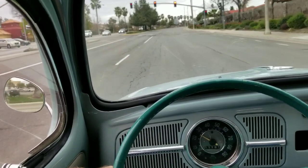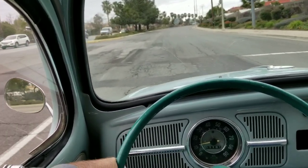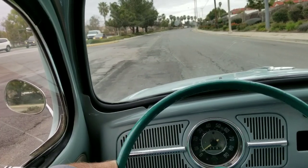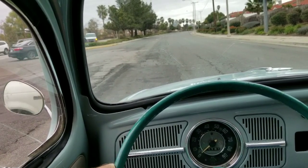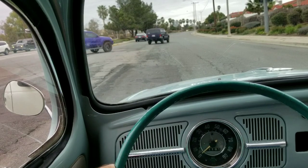Really notice the difference between this motor and the other is when you're going slightly uphill, like right here, it just pulls. It just keeps pulling hard. It doesn't start to lose its energy.